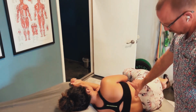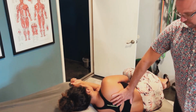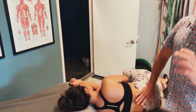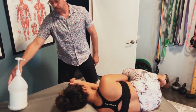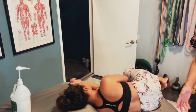And for best results, you want the client to participate in the movement. The brain's favorite language is movement. So the more they're able to move, the faster the body responds and the quicker they heal.